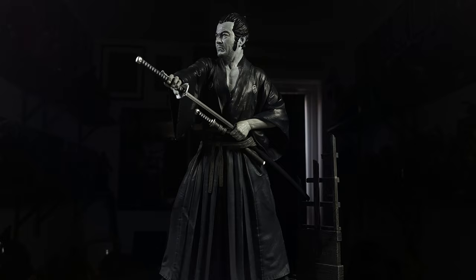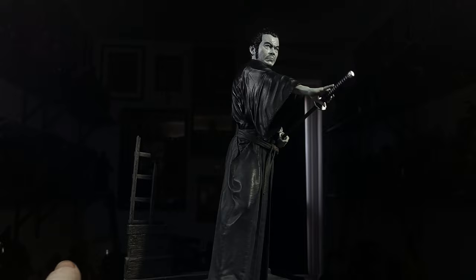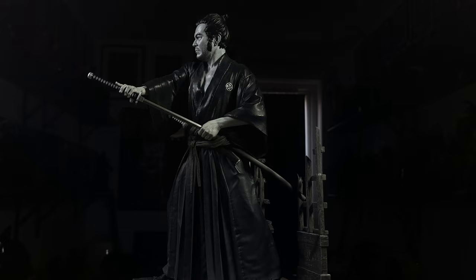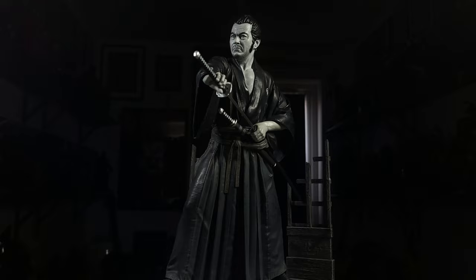Now, they only made 500, so bear that in mind. If you are a fan, then I would not waste too much time in purchasing one of these. I would honestly, I see no reason not to give this a 10 out of 10, a strong, solid 10 out of 10. Beautifully made.